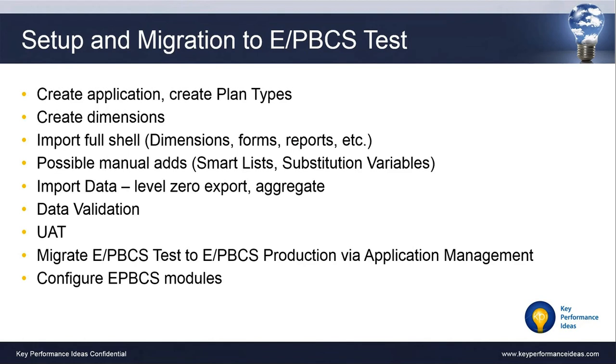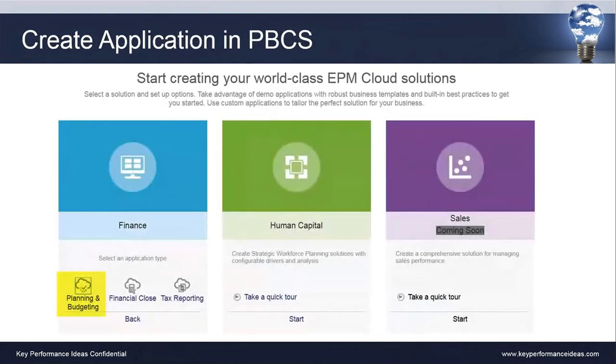We used a tool called data management, as I've mentioned, to import the data after the metadata has been validated. We had to make sure that after the metadata was validated and all the members were in, we could start loading data, and we wouldn't have any kickouts after that. We went through user acceptance testing after that to make sure the data is validated and exactly matching the existing reports that we have in on-prem. After that, we migrated from test to production, and we configured the different modules as I explained previously.